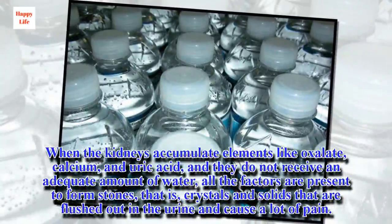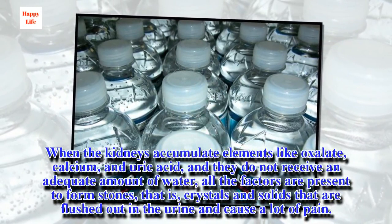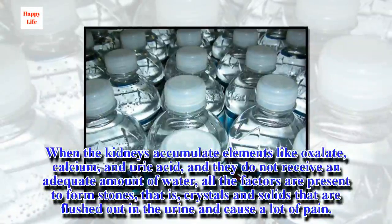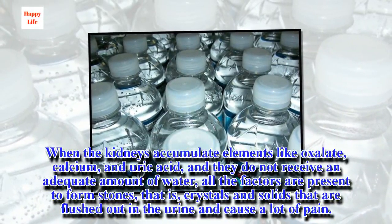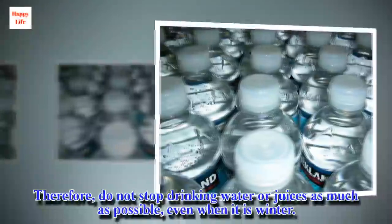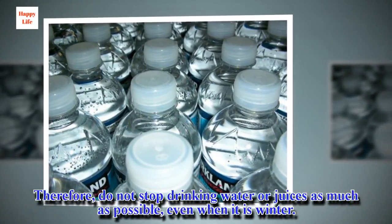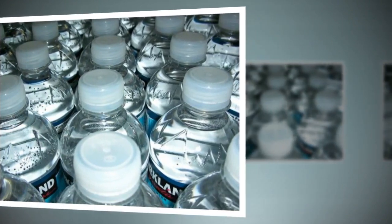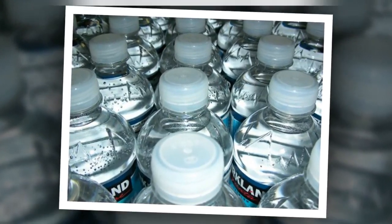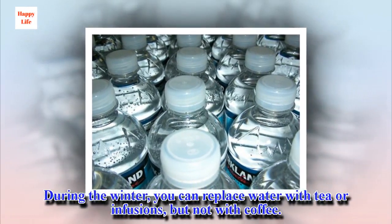When the kidneys accumulate elements like oxalate, calcium, and uric acid, and they do not receive an adequate amount of water, all the factors are present to form stones, that is, crystals and solids that are flushed out in the urine and cause a lot of pain. Therefore, do not stop drinking water or juices as much as possible, even when it is winter. It is recommended that adults drink 2 liters a day. During the winter, you can replace water with tea or infusions, but not with coffee.